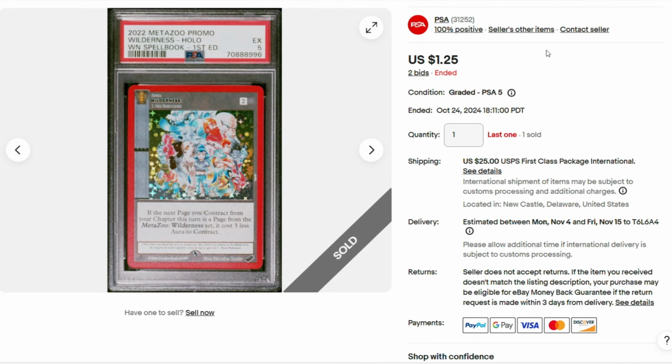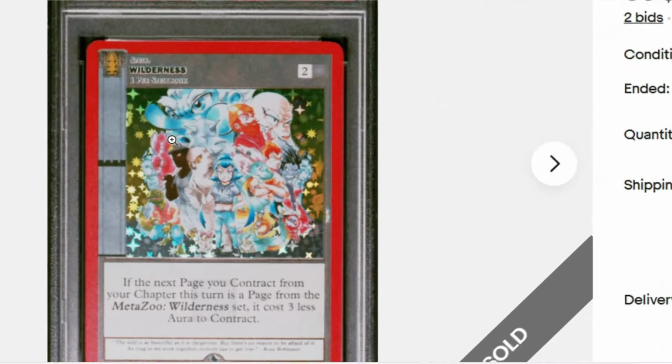Now here's an interesting card. So it's the Wilderness promo card you get out of a Wilderness spellbook.